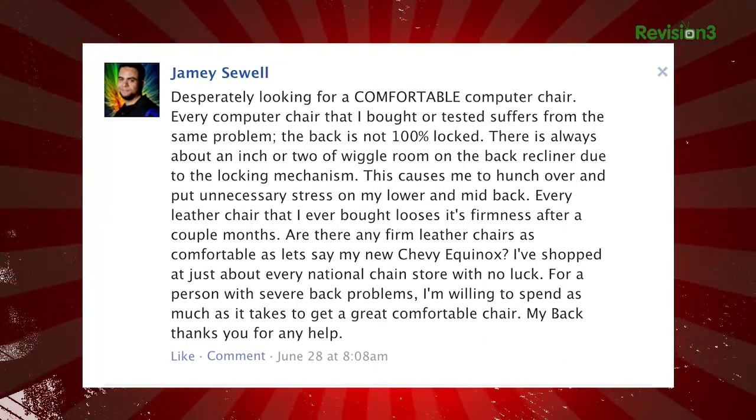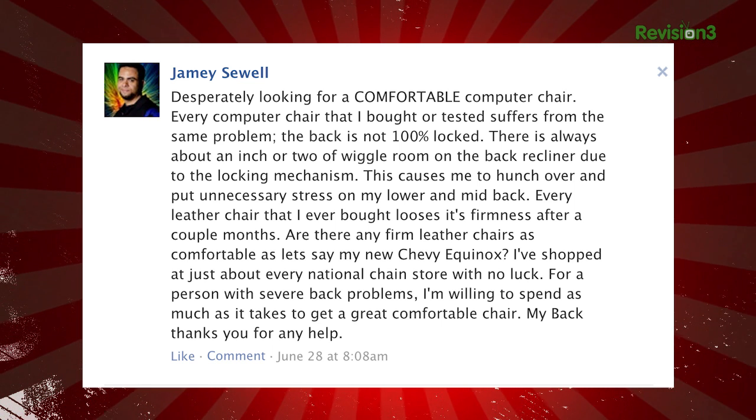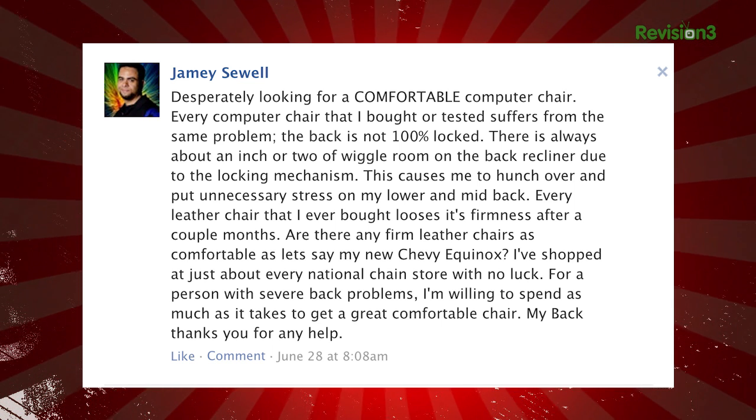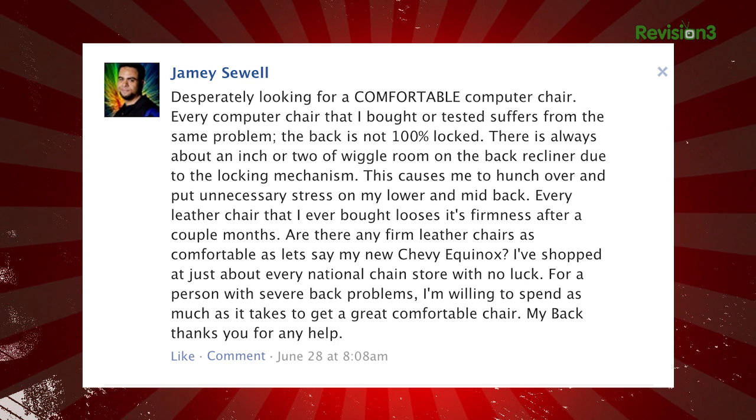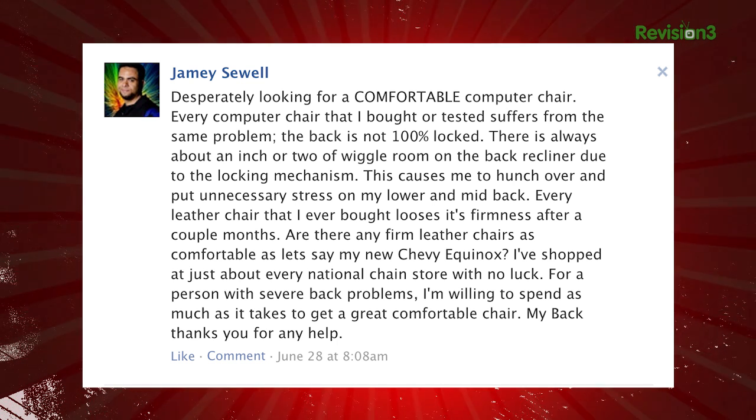Jamie has a question about ergonomics posted up on Facebook. Desperately looking for a comfortable computer chair. Every computer chair that I bought or tested suffers from the same problem. The back is not 100% locked. There's always about an inch or two of wiggle room on the back recliner due to the locking mechanism. This causes me to hunch over and put unnecessary stress on my lower and mid back.